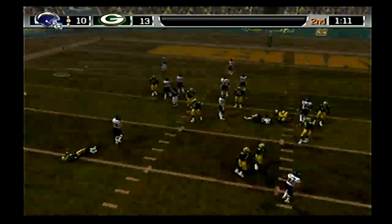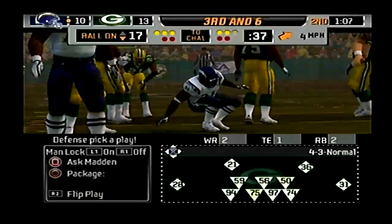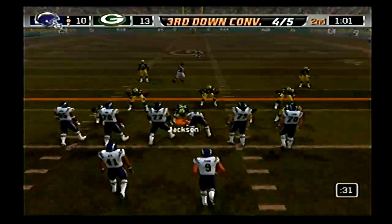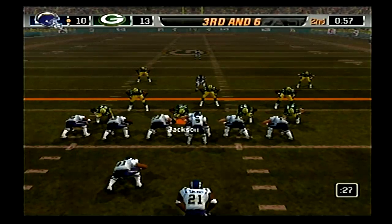Navy comes up to make the play at the 17. The defense can't get sloppy out there and miss tackles and let them get a first down. You might get the ball back and have a shot at some points before halftime. Green Bay comes out in a 4-3.